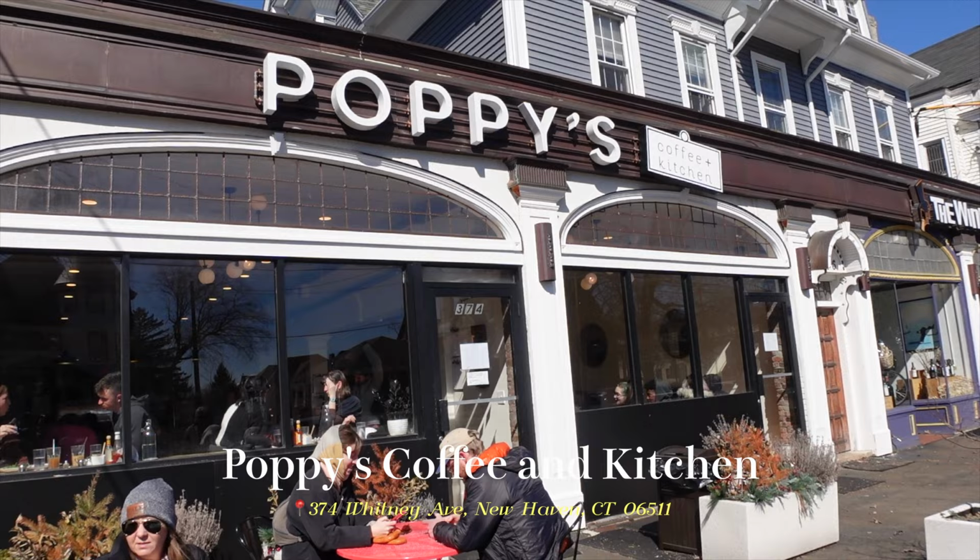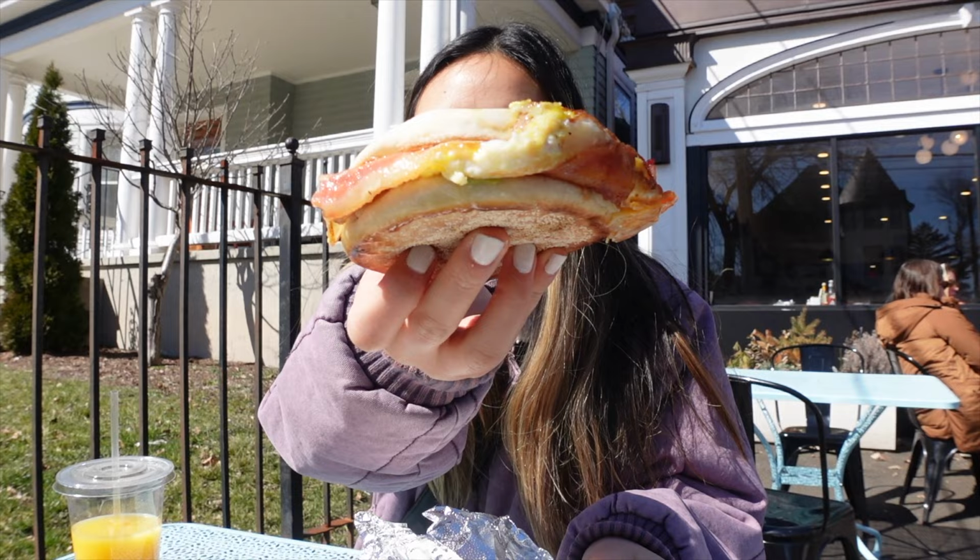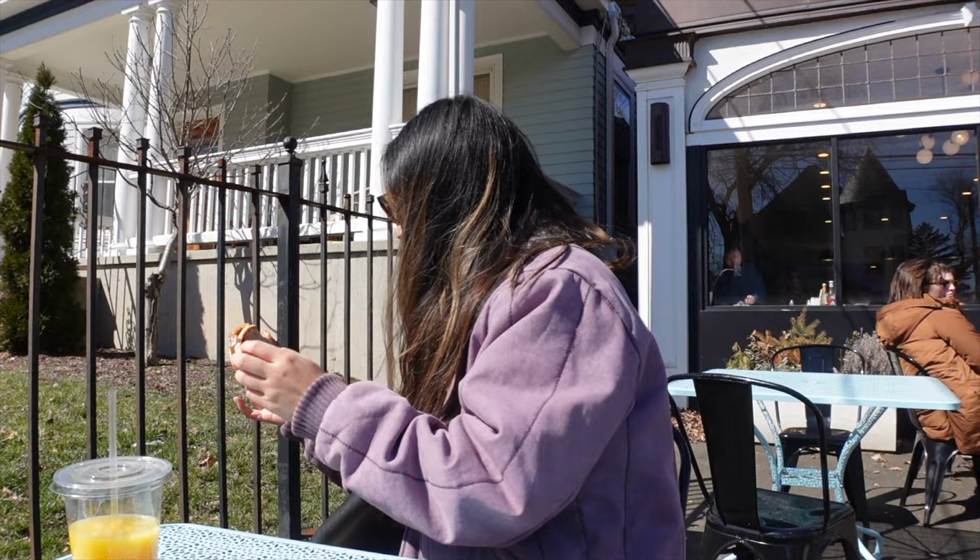I got myself a breakfast sandwich. Andrew got an omelet with different fillings in there, like sausage, and then he got a side of toast and potatoes.